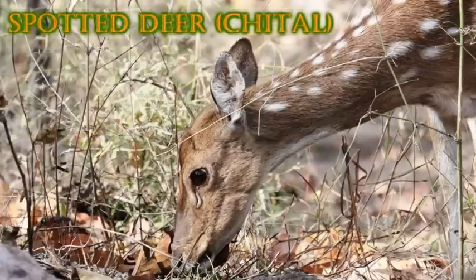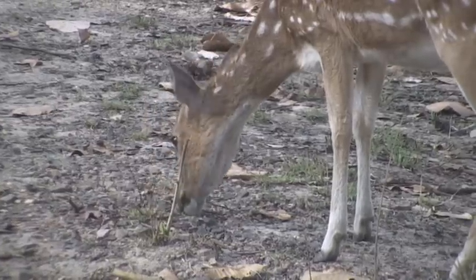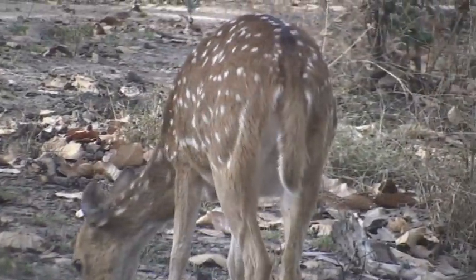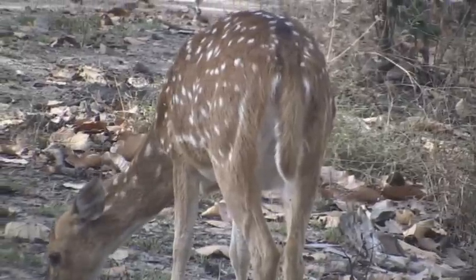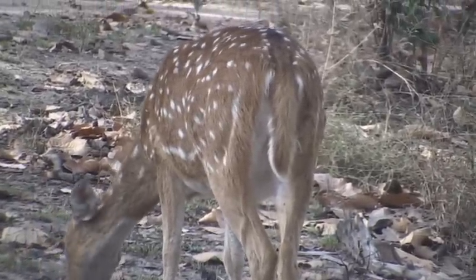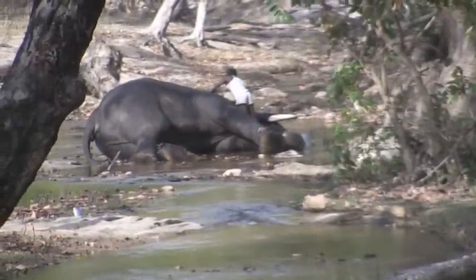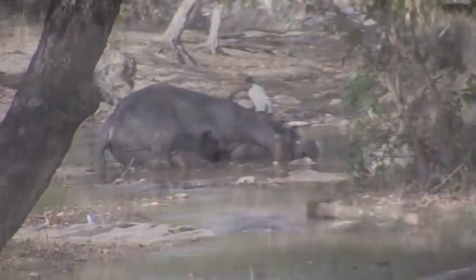These spotted deer are popular prey items for the tiger. It's interesting how close up the spots really stand out. But once in the woods, the spots on a deer, just like the stripes on a tiger, really help it blend in. We left the elephant and his mahout and drove on and soon came across some monkeys.